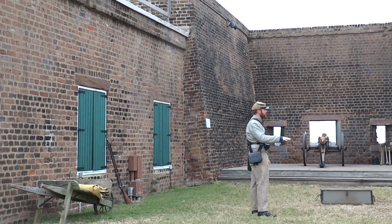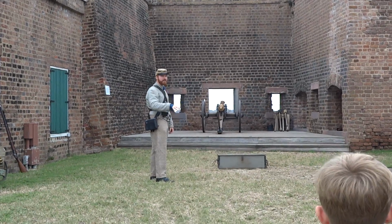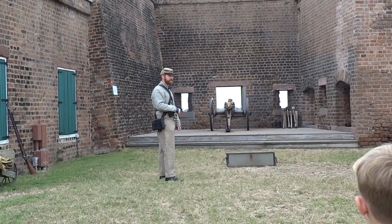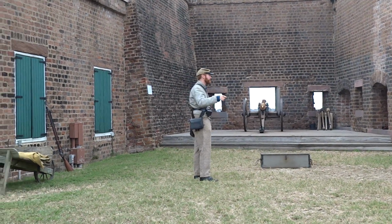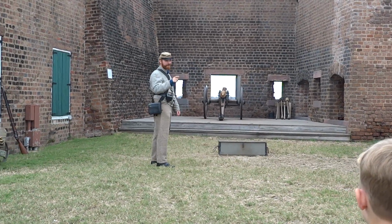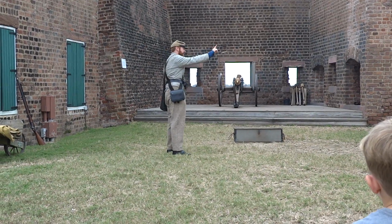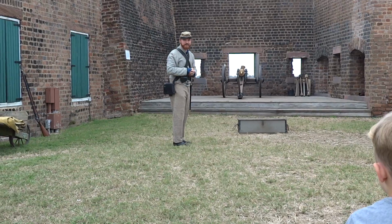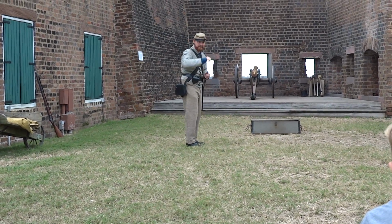This fort, when Georgia seceded from the Union in January of 1861, was a federally manned and occupied fort. Guess how many troops were here? Throw up numbers. None. Higher than 0, lower than 10. 5. Lower than 5. 2. Lower than 2. One guy. So when the Georgia State Militia shows up, they knock on those big green doors and say, "Hey, can we have the fort, please?" One guy inside said, "Sure, here's the keys."